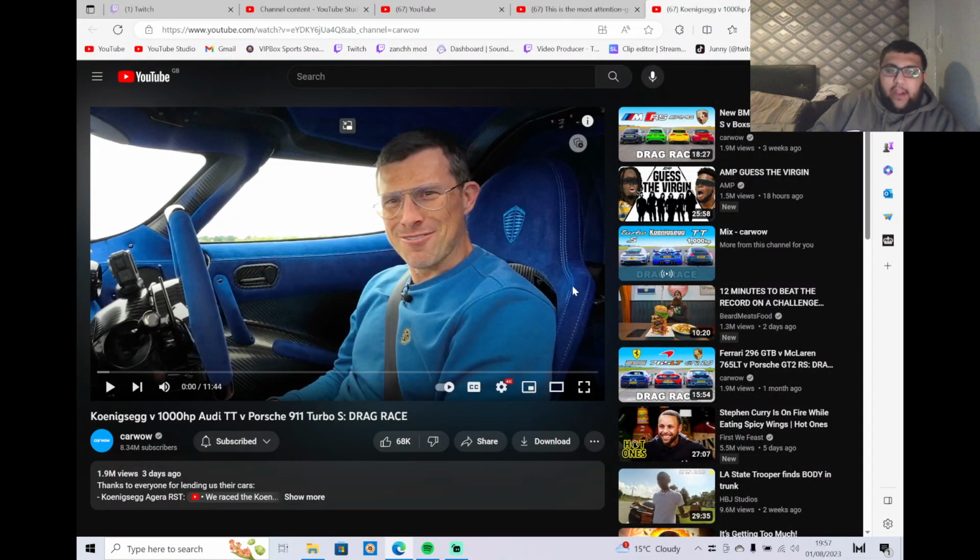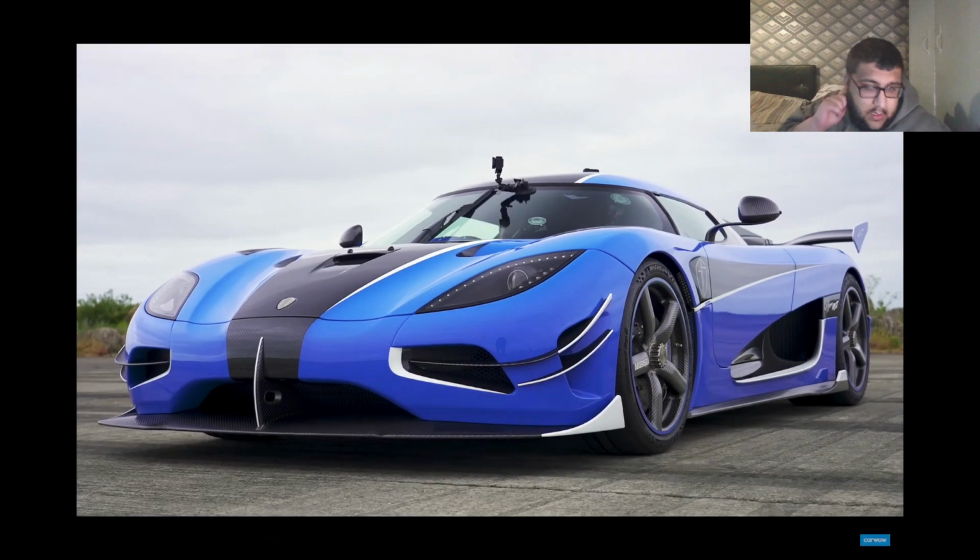Carwow drag racing, another Audi. But this is a TT that hits 1,000 horsepower. Which is quicker? What the hell? Drag race, a Koenigsegg Agera RS.